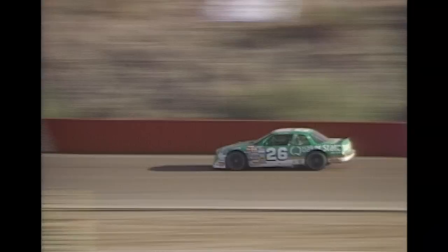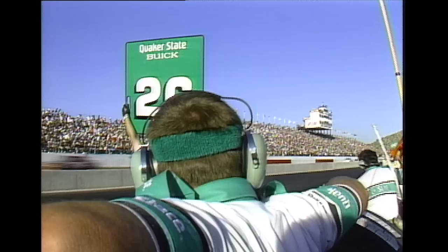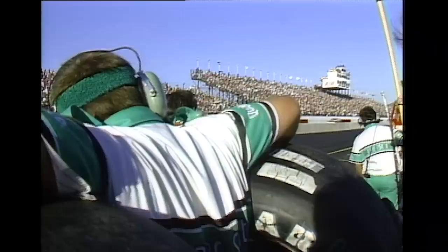Well, he is expected in at any moment, just trying to get as many laps out of those tires and out of the fuel as he possibly can. Rudd has led the majority of laps here this afternoon and looked very strong all race long in that Quaker State Buick. Okay, here he comes. He's coming down pit road this time, which should be his last pit stop of the afternoon. And Larry McReynolds and the crew ready for him. And they want to make this a quick one.